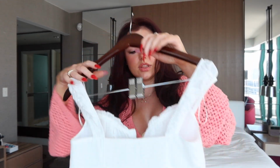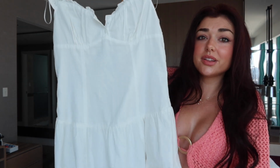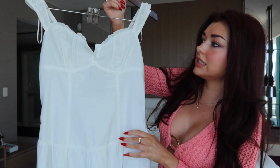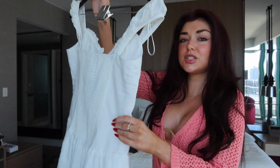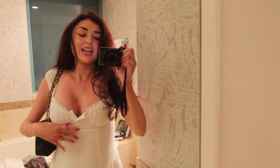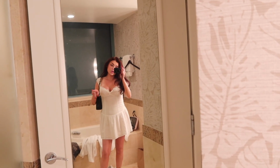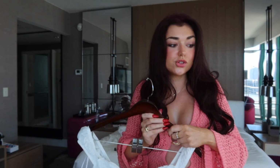Okay, I've been loving Garage. I found this little dress. It's a drop waist. I haven't had the chance to wear this yet, but I love it. I might wear this tonight. I mean, it's such a pretty dress. It fits really well. They also have a black one, which I'll get for the summer eventually. Just so pretty. Honestly, super good material. Very impressed with this, and the fit is just so good.